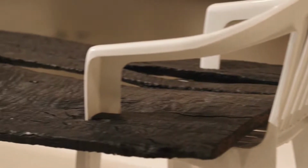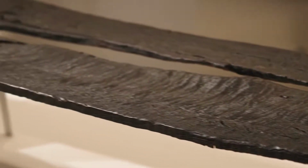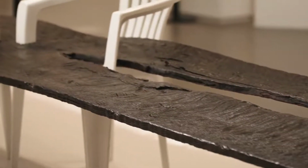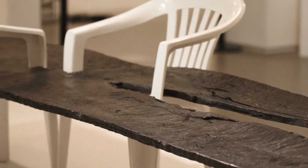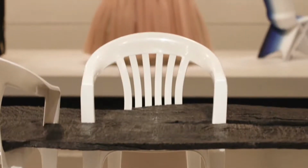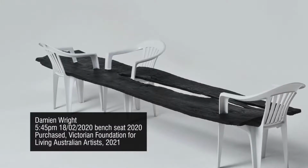And this process reminds us that when buried for millions of years, organic materials, plants and trees can transform further into organic compounds, including crude oil, a fossil fuel and a key ingredient in the production of the ubiquitous white polypropylene plastic chairs we see in the work.